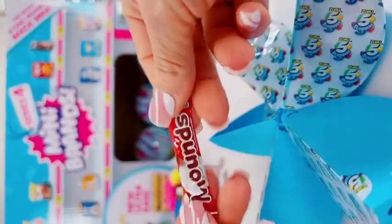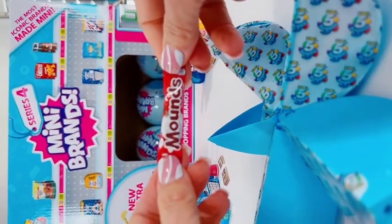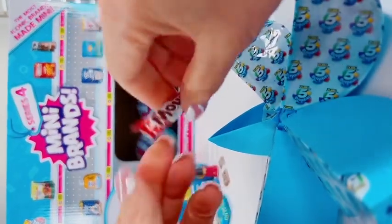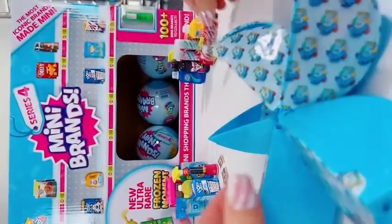And this is a candy. How do you pronounce this? Mounds? Cool. Like it.